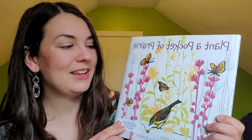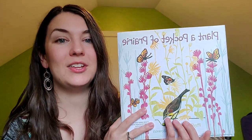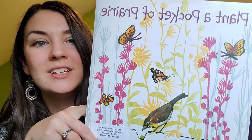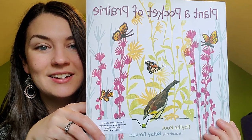And I wanted to share that in the beginning of the book, they have some facts about prairies. So they do mention that our country of the United States of America used to be made up of 40% prairie. Our prairies are now endangered. So that is why it is so important for us to continue planting what we might find in our prairies. Let's get started.